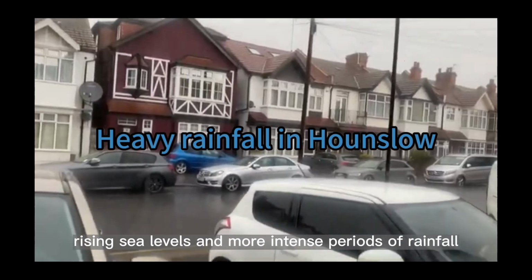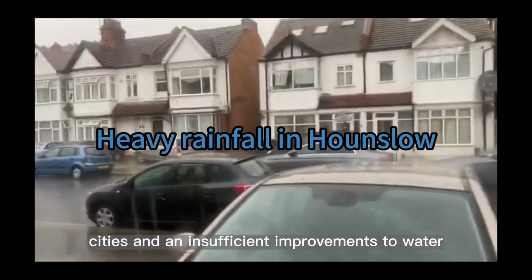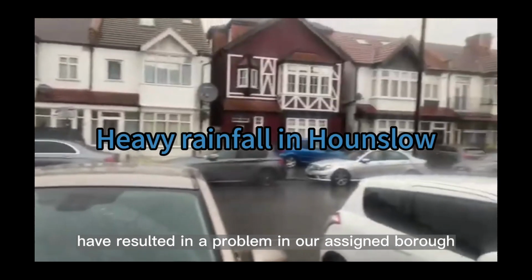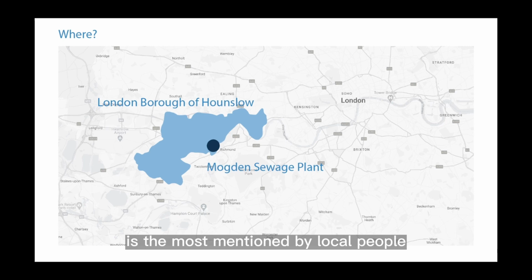Due to rising sea levels and more intense periods of rainfall, combined with an increased population in cities and insufficient improvements to water systems, there is a problem in our assigned borough of Hounslow. When it comes to water issues in Hounslow, Mogden Sewage Treatment Plant, one of the largest sewage treatment plants in London, is the most mentioned by local people.